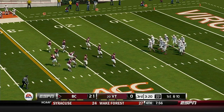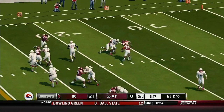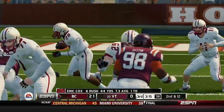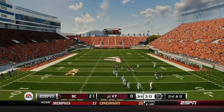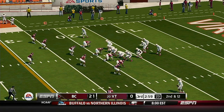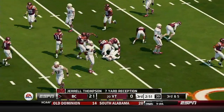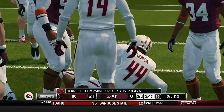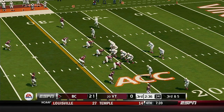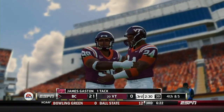It's a new possession for this offense, so what will it hold? Here's the handoff, and he's taken down for a loss. Second down, about 12 yards to go. Ball on their own 18. And they make the stop at the 25. Gaston with the tackle at the 25-yard line. That'll make it third and five. Screen pass incomplete. So that'll make it fourth down.